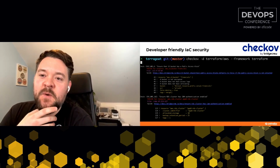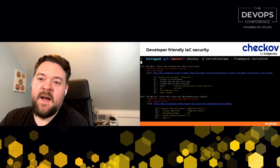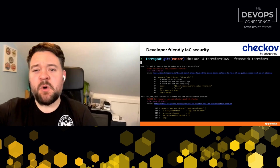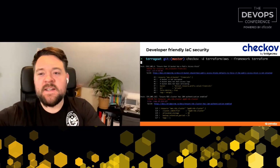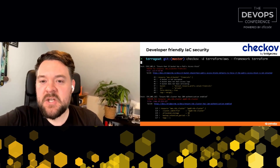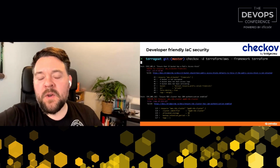So you can see here, we can run Checkov, we can tell it to recursively scan a directory. It will go and pick up by default any infrastructure as code type it finds, but otherwise you can say, hey, I just want you to find Terraform, as here. And you'll see from this example, we're finding some issues. And we're going to highlight the exact bit of code in your Terraform, what needs to change.